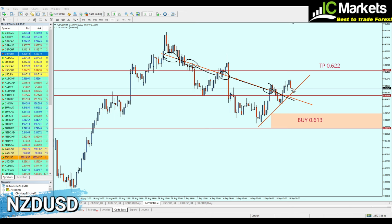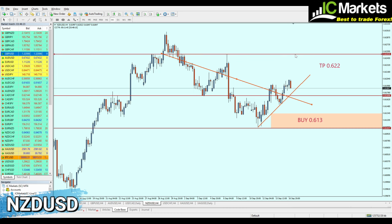So now, if the pair continues to fall, most likely it will be respecting the same level as a new support trend line, and afterward it will continue to rise. Anyway, our take profit level is gonna be at 0.625.